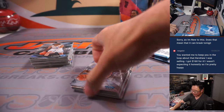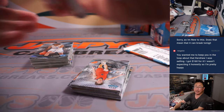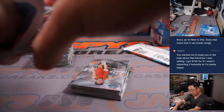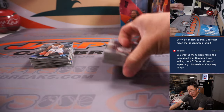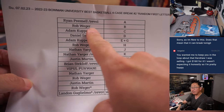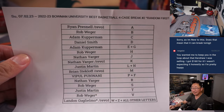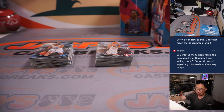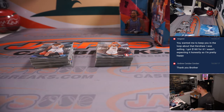I think you'll see some other examples on the website, Andrew, where there'll be breaks where we're giving away spots in a main break. For example, for this break that you're looking at right now, it's a 16 spot break, and we sold some spots outright, but we also did a Revolution basketball box. Guys like Ryan, Nathan, Brian, and Landon won spots in that. We did the break just like normal, re-randomized everybody's names, and the top four won spots into this quadruple case break that we're doing right now. Same concept with the 190 boxer, except there's more of them we have to do.